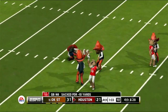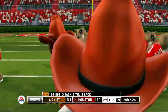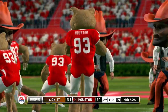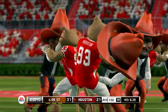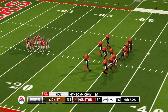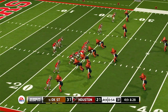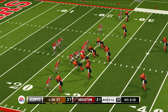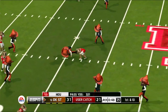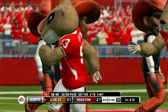That's a great tackle at the 25. Fourth down. Just an unbelievable stop where they had to have it on fourth down, and that should be the football game.